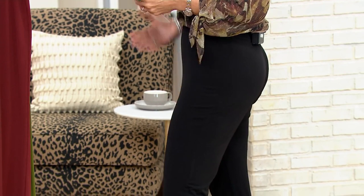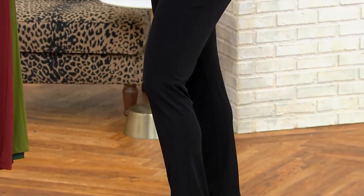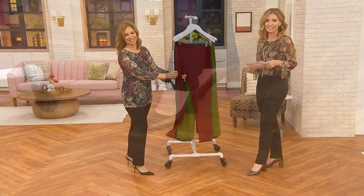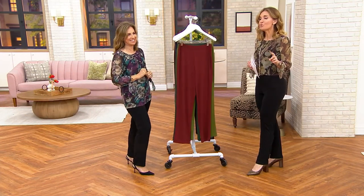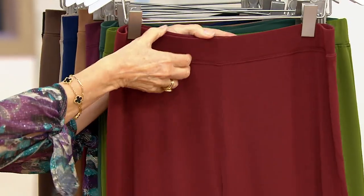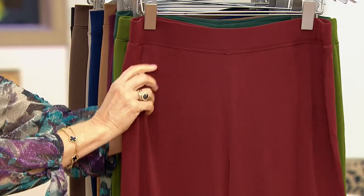This is the pull-on liquid knit straight leg pant. And it is almost always close to its full price because it doesn't need to go on sale. It's crazy popular. But all Susan Graver's on sale today. So it's now $45.98 and 2,500 orders were placed in 2.5 minutes. Everyone knows. 300 of you have ordered more than one. Wow. 4 easy payments of $11.50.